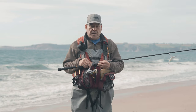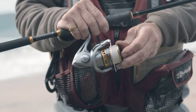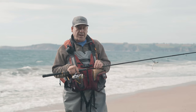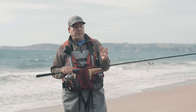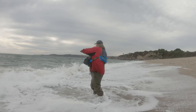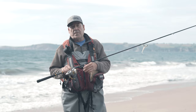Let me quickly talk about my gear. So I'm using my trusty Shimano Sedona. I've already done a review of that. I'm using my Majorcraft Triple Cross EU Custom Bass, which is my favorite bass rod. It's a little bit expensive. It's about £200, maybe a little bit more. But Gavin, he's using a Fladden Maximus Nano lure rod, three-piece lure rod. It's about half the price of this rod, but he's catching equally as many fish as I am.